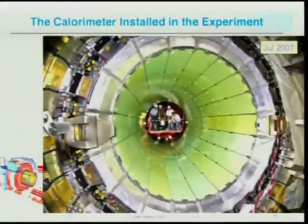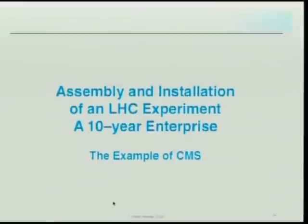And after about 10 years, you install these instruments, and that's what it looked like about 1.5 years ago when it was installed. Now, these are instruments which have come from all over the world. So instruments where the governments give money to the scientists of that country to produce materials and detectors which are then sent to Geneva and installed.